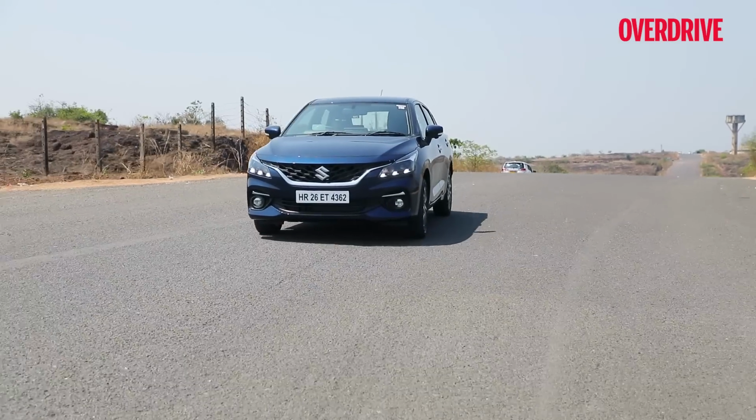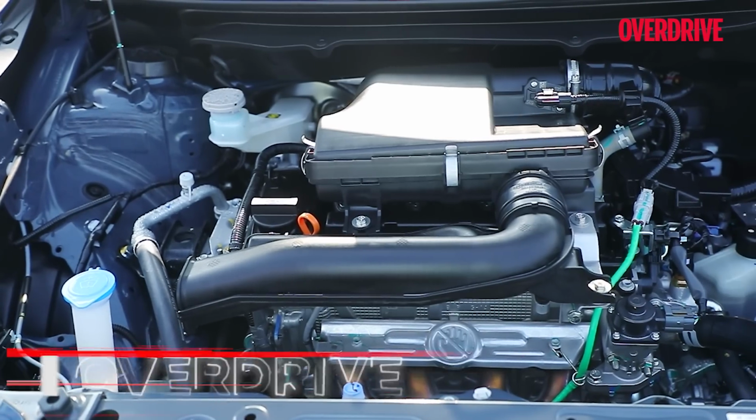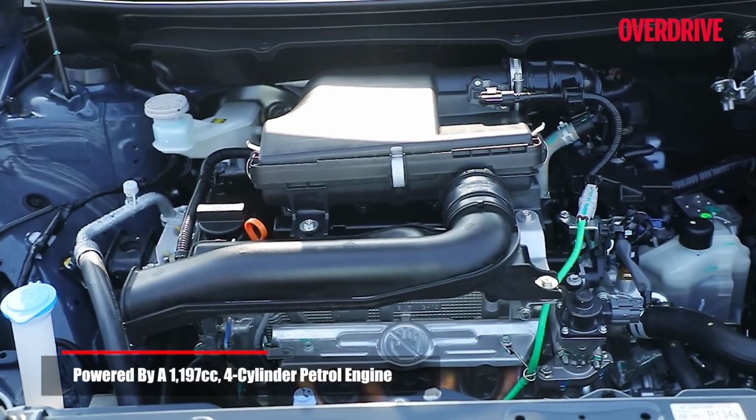Now with the advent of so many small turbocharged engines in and around this segment, it doesn't feel as rev happy anymore as it did maybe a few years ago. But if you were to compare it to other naturally aspirated engines of the same size, it is quite a sprightly engine. So this is the dual jet, the dual variable valve timing.